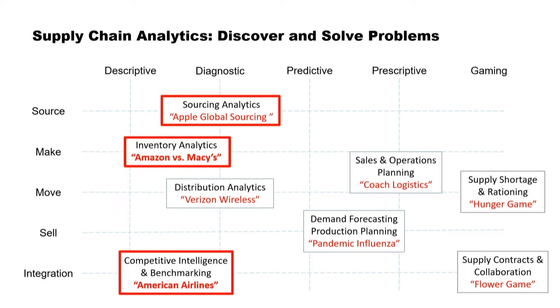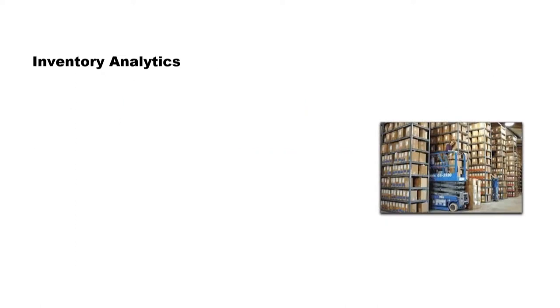Okay, maybe I can better answer that question using a more concrete example, which is inventory analytics. Okay.